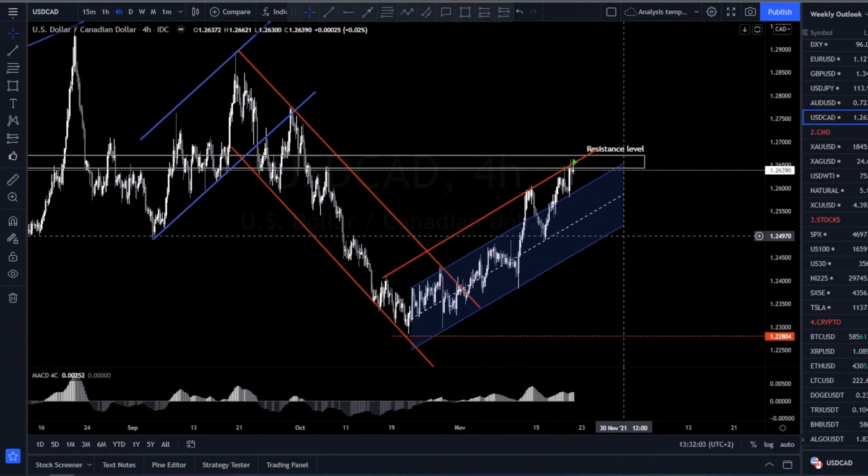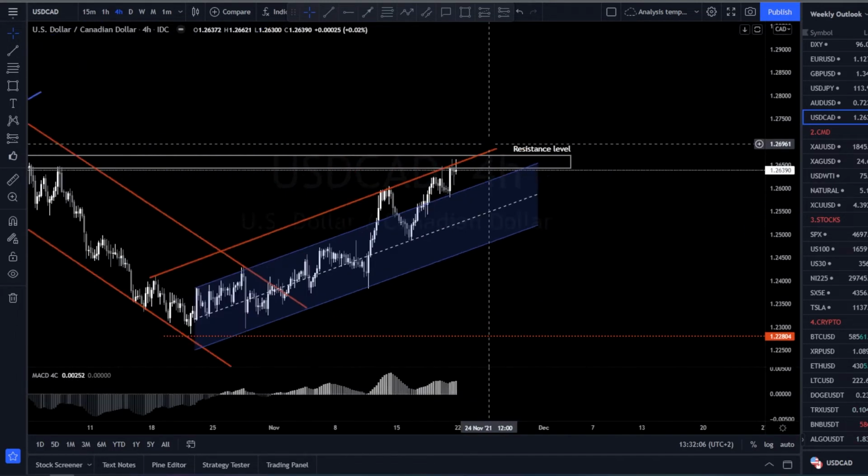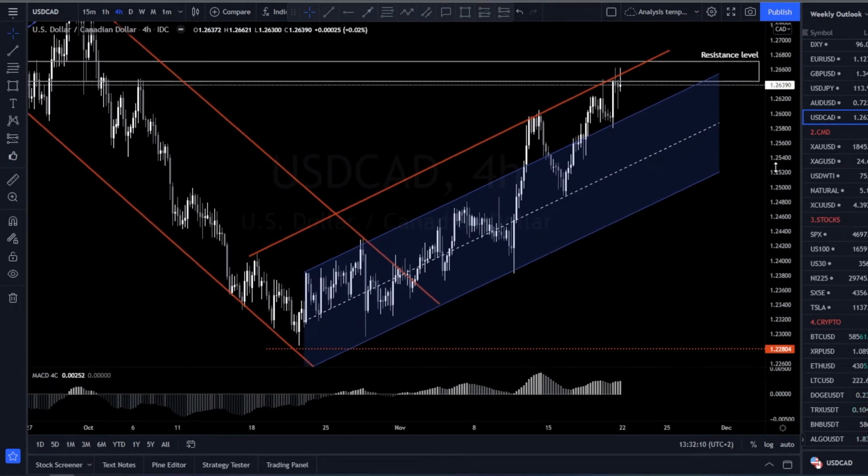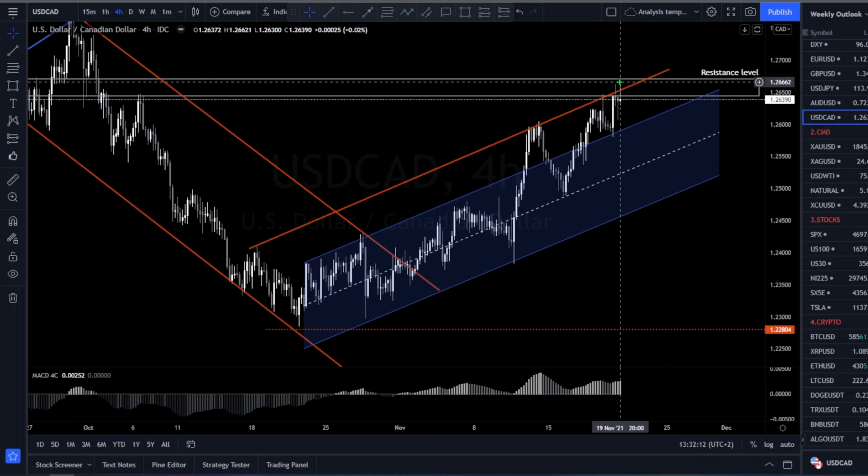Watch the price action, see if we have more room inside here, and when you consider that the trend is dying out, look for your sell setups, because at any time this could fall either to here, or lower. So keep an eye on USDCAD.